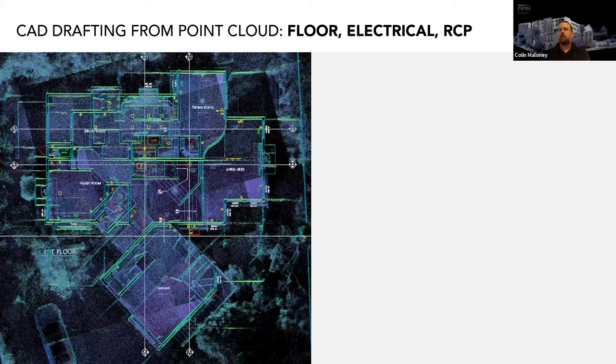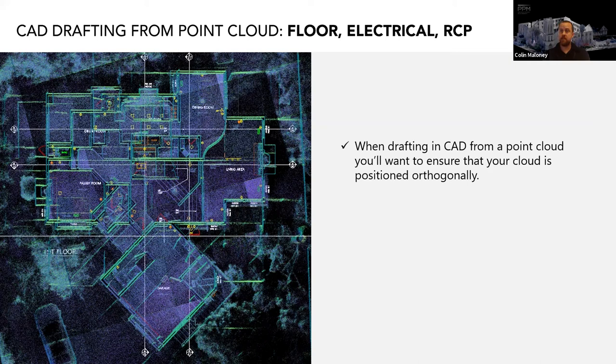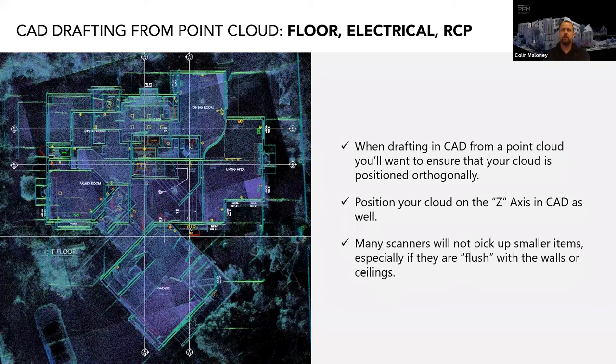First, we can talk about drafting the plan view items from a cloud. When drafting in CAD from a point cloud, you want to ensure that your cloud is positioned orthogonally so that you can use the ortho function in CAD to draw your lines. Positioning the cloud on the Z-axis in CAD is also desirable for several reasons. You should be able to derive all the walls, doors, and door swings right from the point cloud. Window information can be found as well when you're skilled at reviewing your clouds.